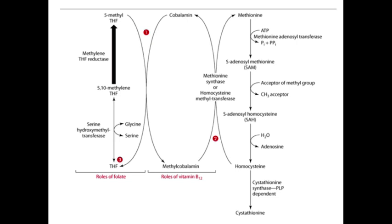Now, we know that a large percentage of the population have problems with MTHFR, right? That's the SNP. That's the genetic mutation, the SNP, to either the A677T or the A1298C. So we do the MTHFR test. Get everyone tested, right? If you're heterozygous in one, probably not a big deal. If you're homozygous, there's a problem.